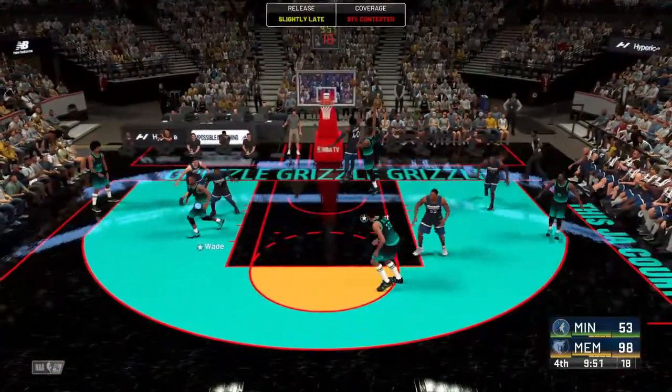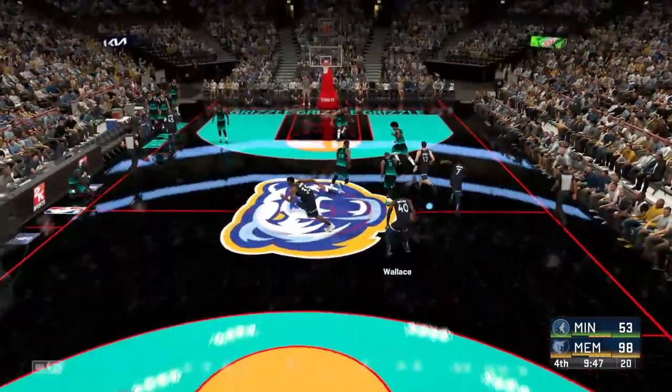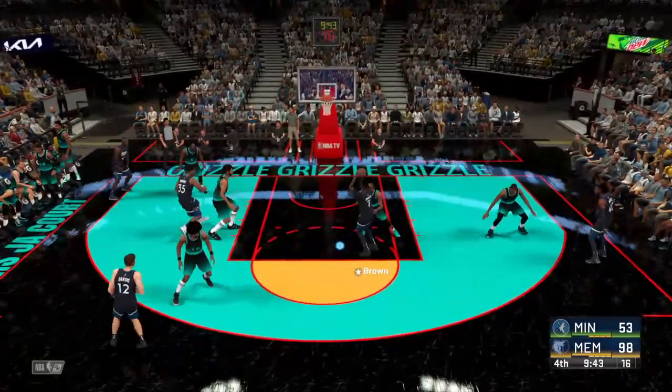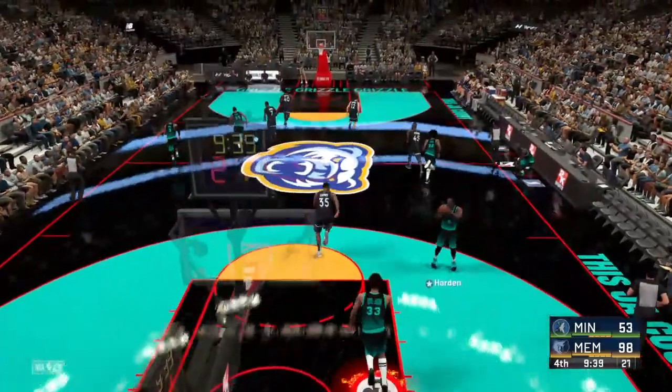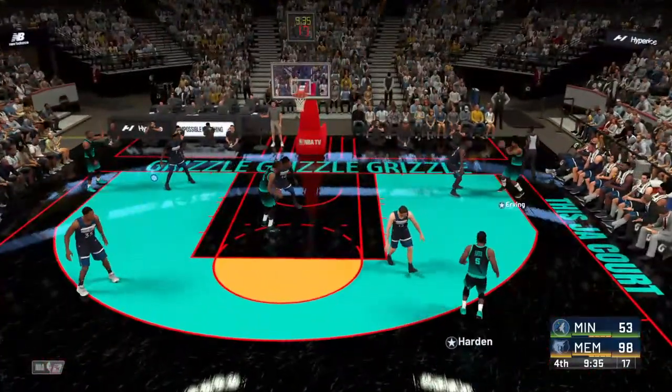Pass to Durant. He can't get it to go. And Minnesota the other way with it now. Outside, Brown. Step back shot. No good off the back of the rim. Most nights this shot would have been his, but the defender gave him just enough trouble.